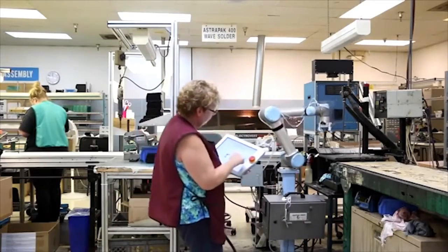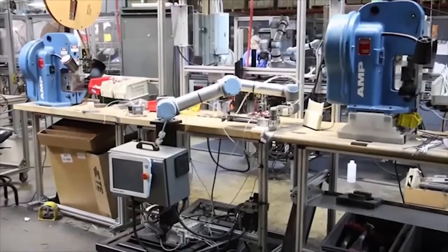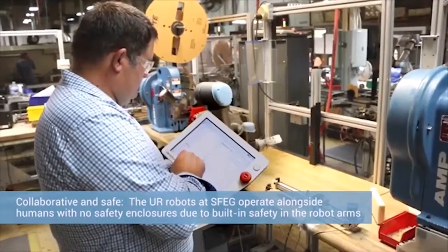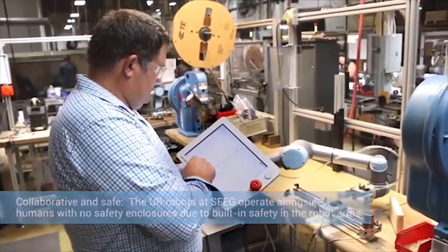One of our biggest challenges is we're a high mix, low volume producer. For most of our lines, they don't run every day. So trying to find a way to put robots on the lines in the traditional sense was a very big challenge. So we came up with the idea to do some sort of mobile force, but the challenge is how do you do that with all the safety enclosures? I came across this idea of a collaborative robot, something that could work with humans that you didn't have to be afraid of being around.